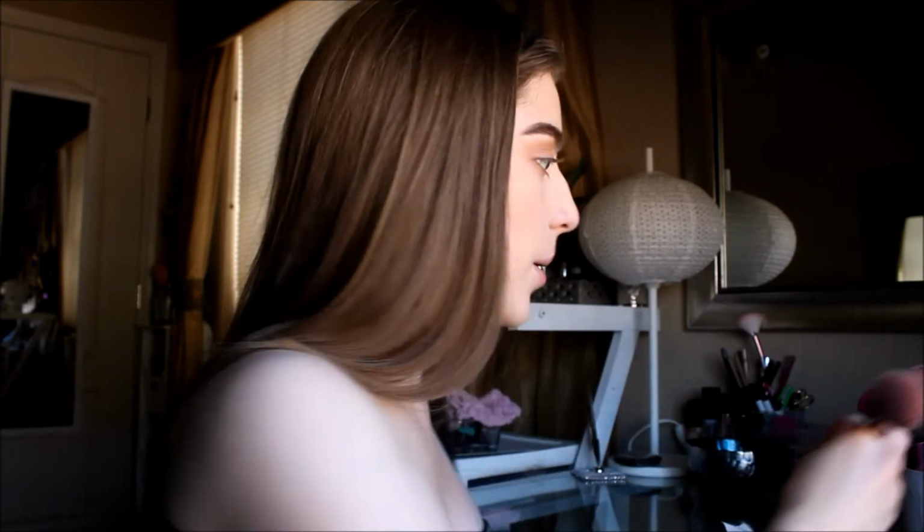And then I'm going to take my blush brush that has no extra product on it and I'm just going to put that on my cheeks. I don't want super blushed cheeks, so that's why I'm not putting any more product on it, just whatever's left over. And then I'm going to take my Becca Highlight in Pearl, and I'm just going to apply that to my cheeks.